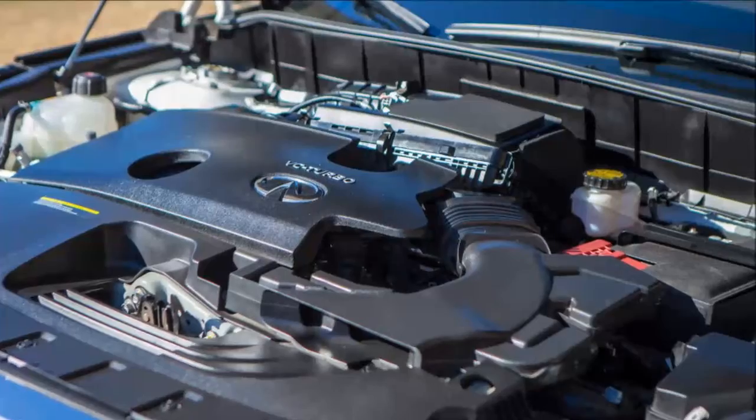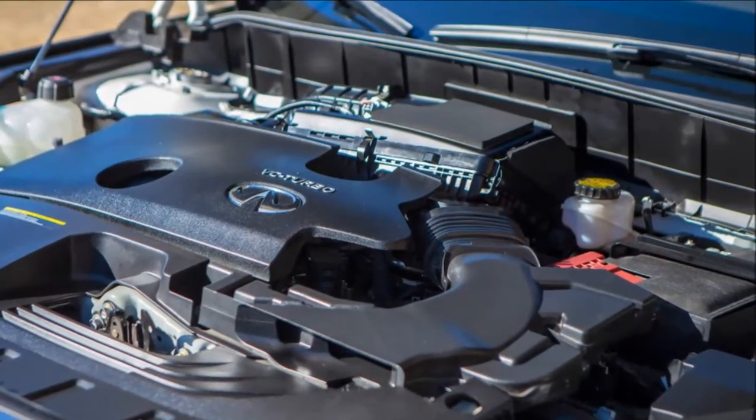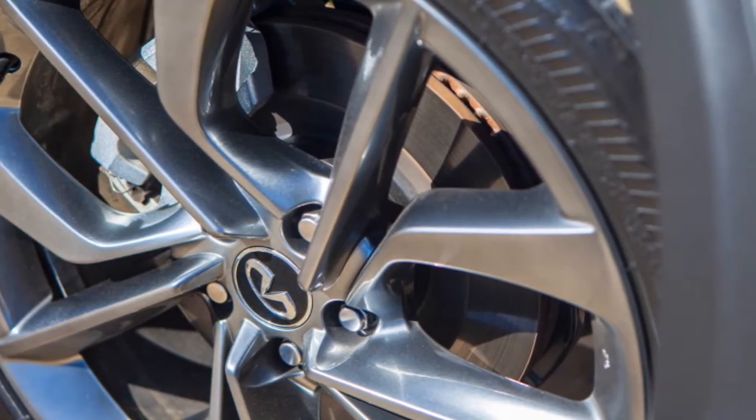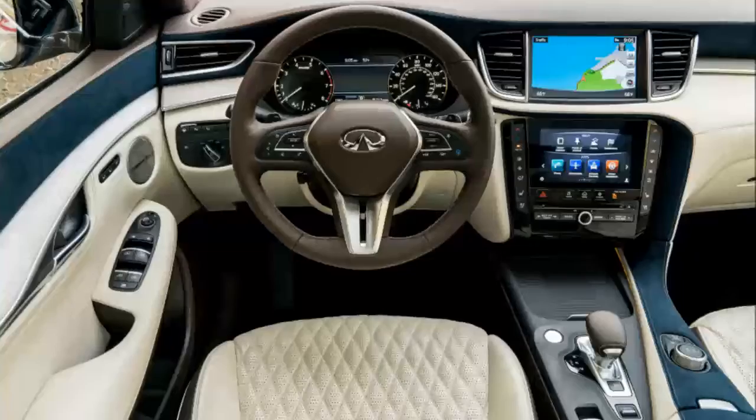You may also want to skip this next piece about the wondrous VC-Turbo engine. Suffice it to say it's efficient, quiet and capable. But engine geeks?